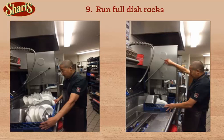Lastly, when using the dishwasher, make sure that the racks are full. As you can see on the left, only full racks are going through the machine. On the right, the racks are only half full. This wastes water and energy to heat the water, and it also wastes expensive chemicals.